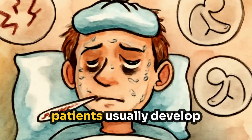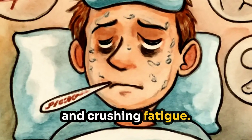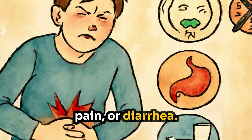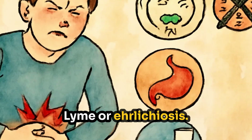After 1 to 2 weeks, patients usually develop fever, chills, severe headache, muscle aches, and crushing fatigue. About a third also experience nausea, abdominal pain, or diarrhea. A rash is rare, unlike in Lyme or ehrlichiosis.